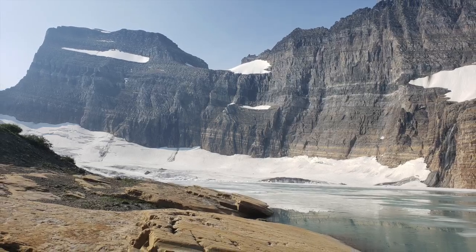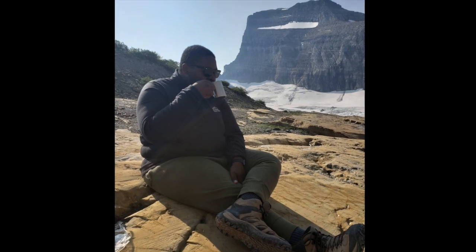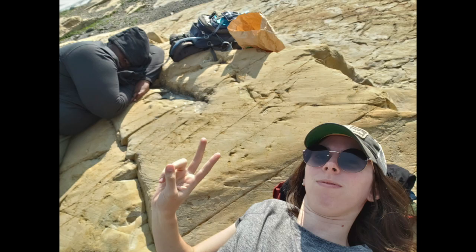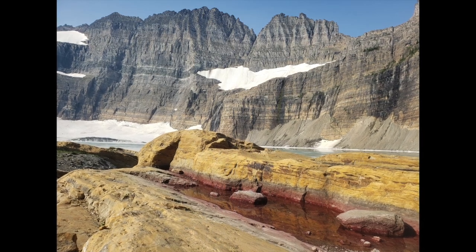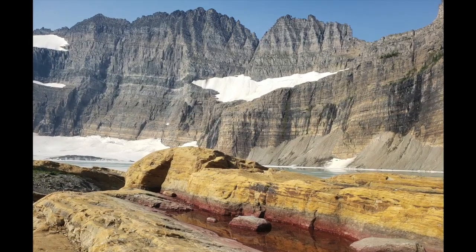Once we reached the lake, my friend Isaiah and I took about an hour on the rocks to soak up the sun, have some tea, even have a quick little nap. It was hard to get a sense of scale there, how tall the mountains were, how wide the lake was, how big the glaciers were.